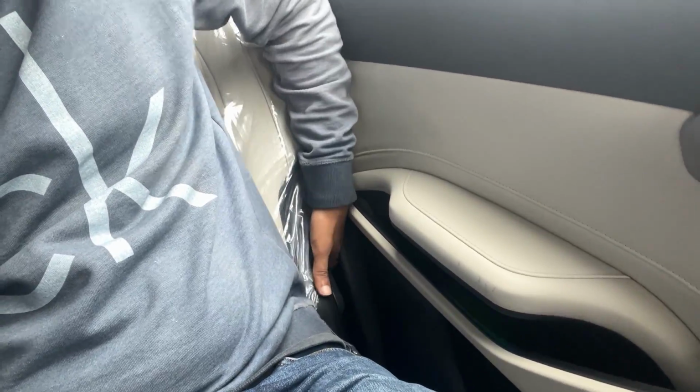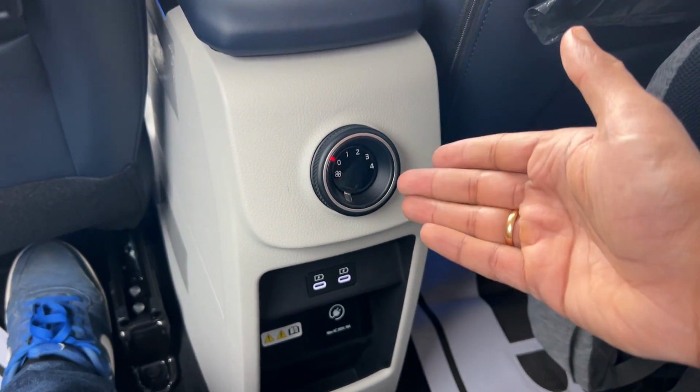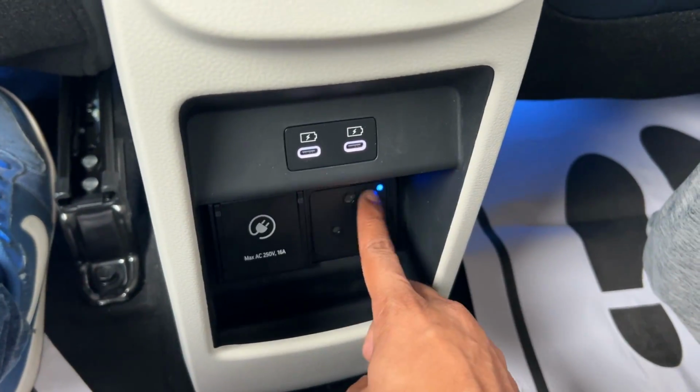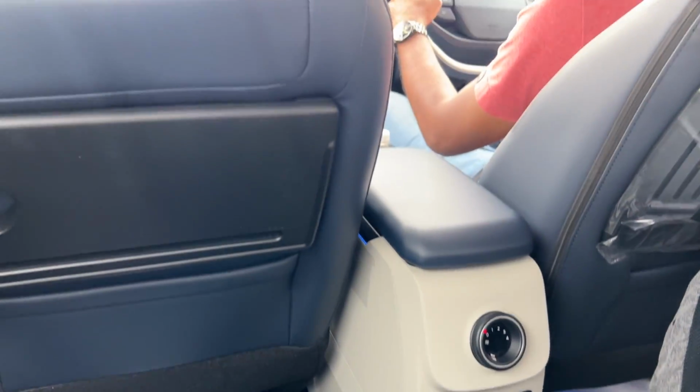There's also another handle over here. If I pull that, I can recline all the way back and have a relaxed ride at the rear. Apart from this, for my comfort, I also have my air conditioning system, two C-port chargers, and a plug point over here to power my laptop or my mobile chargers.